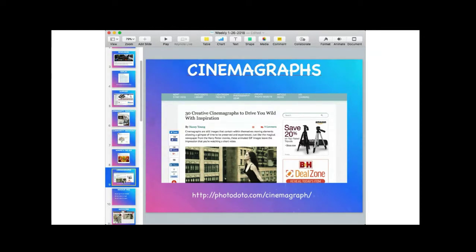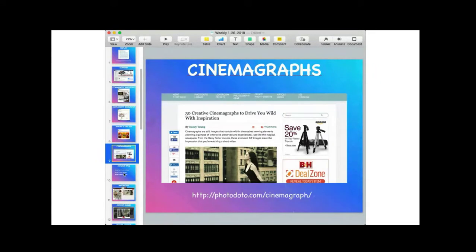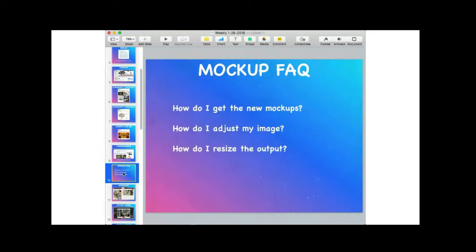The next thing is I want to talk about mock design for just a minute, and I've got some mock-up FAQs. The question is, where do I get the new mock-ups? That's come up a lot. Again, that was something that went to support repeatedly, and we answered the question numerous times here.